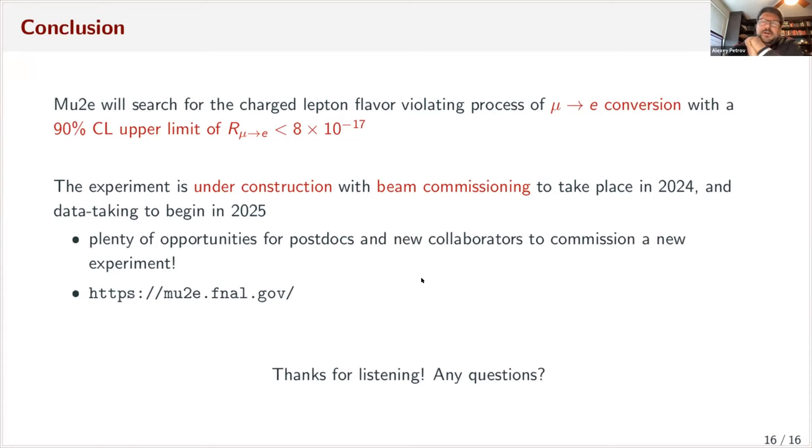If I may ask one, are you planning to have a positron run as well? Where does it fit in your run schedule?